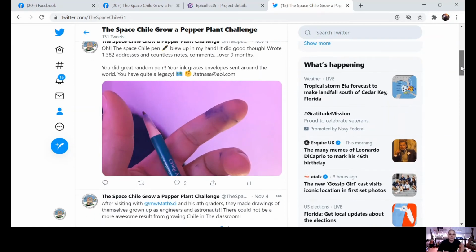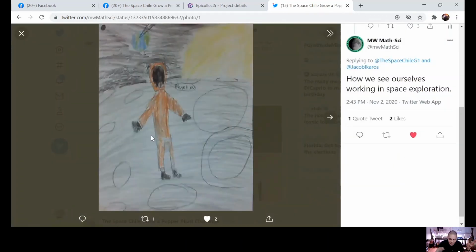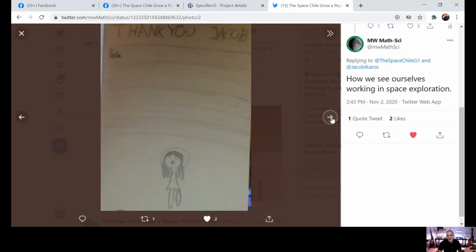This is the Space Chili Challenge pen. After 1,400 envelopes, it blew up in my hand. I visited Michael Wilkinson's class, and after the visit, they made drawings of themselves as astronauts, engineers, doctors, and scientists. They envision their future selves after talking to me, and this is just like the most wonderful thing that I can imagine.